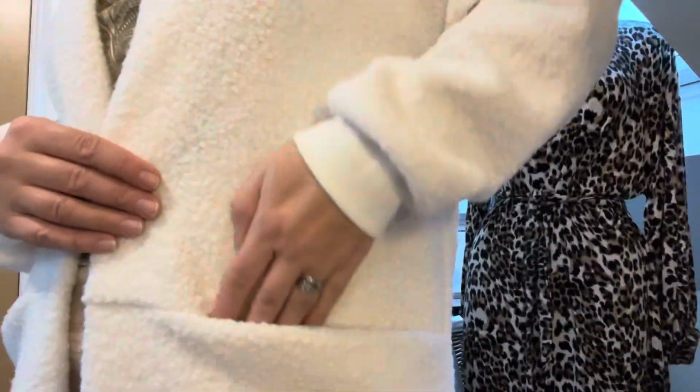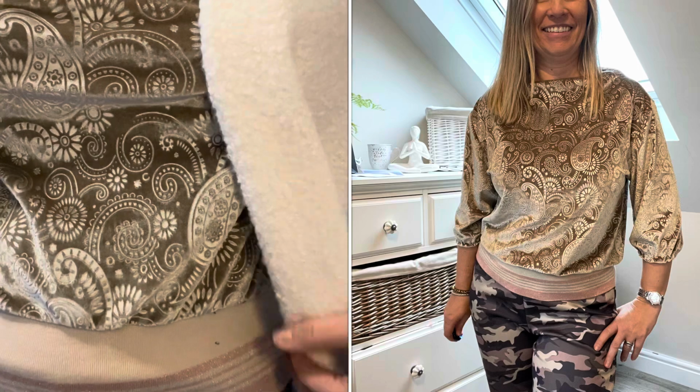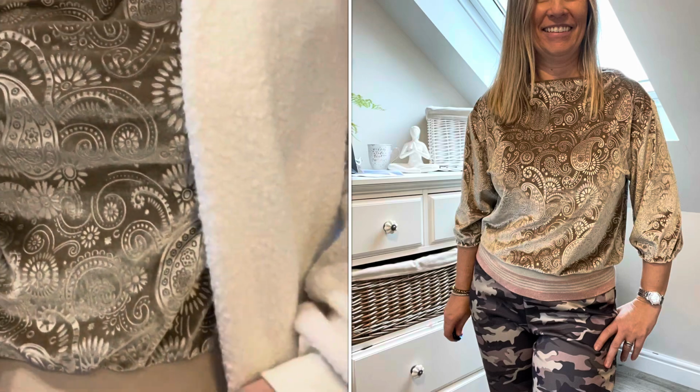So if I stand up and show you, I love the pockets on this, and I've actually got it on over a top which has just been saved from the chop, to be honest. It was found in the to be taken apart pile because I've got this fabulous ribbing here. I've got another plan for it, and much as I like the top, the fabric's absolutely awful.